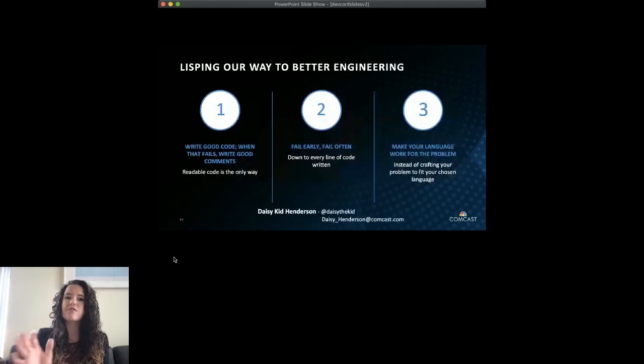And from there, I'll conclude with the 3 big takeaways of what we can learn from Lisp and AutoLisp to help make us better engineers. The first is writing good code, but more importantly, writing good comments, because readable code is the only way. And while you might think it's readable for you or your teammates or 6 months down the line, who knows? It could be deprecated 10 years down the line and some poor engineer is trying to understand what's going on and there's no documentation.